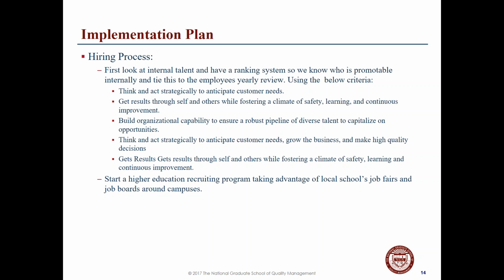All right, so we have the implementation plan. The first one is the hiring process. First, we're going to look at internal talent and have a ranking system internally so that we know who's promotable. That way we can keep talent internal, and by promoting people internally we can hopefully have better retention at our plant. With higher retention rates, we can keep a better knowledge base on our product and how to run our business.